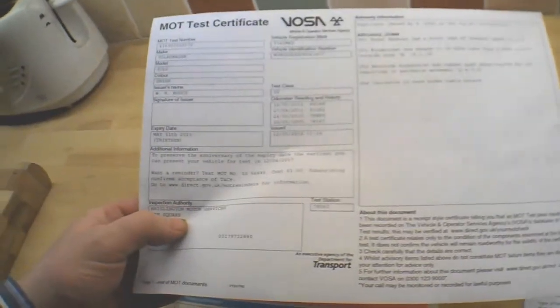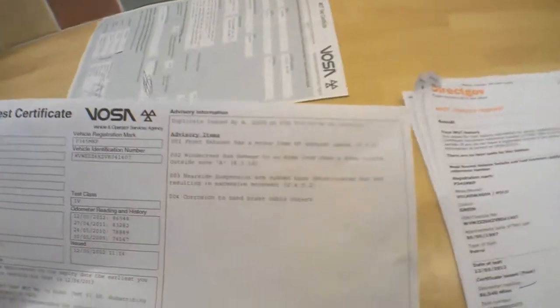The MOT certificate is valid until May the 11th 2013, and a couple of minor advisories. Front exhaust has minor leak, windscreen slight damage, near side suspension arm bush deteriorated but not resulting in excessive movement, and corrosion to the handbrake cable outers. So pretty minor for a car of that age.